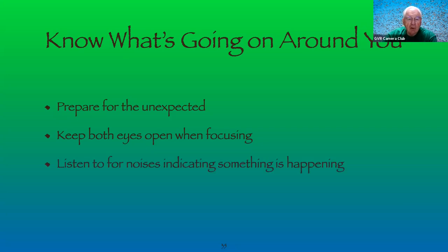Listen for noises indicating something is happening. Oftentimes, it's interesting, I sit in my recliner and right next to the window are hummingbird feeders. And I know exactly when the hummingbirds are there because of the sound of their wings. So pay attention to sounds. Sounds can be extremely important. Trying to locate the bird by sounds is extremely difficult sometimes.